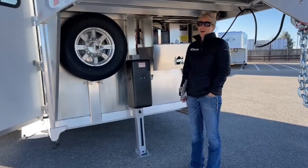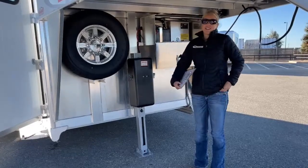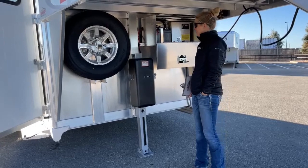Especially when it's really hot or really cold, it's nice at the push of a button to be able to go up and down as quickly as possible. It really expedites your loading and unloading process.